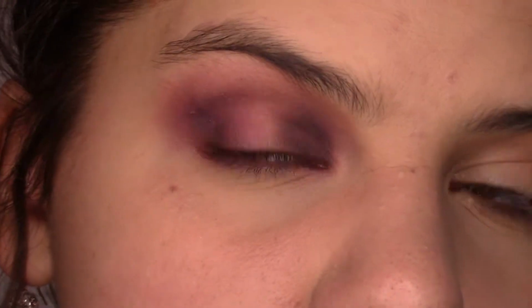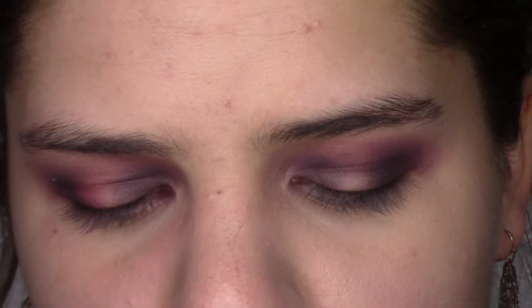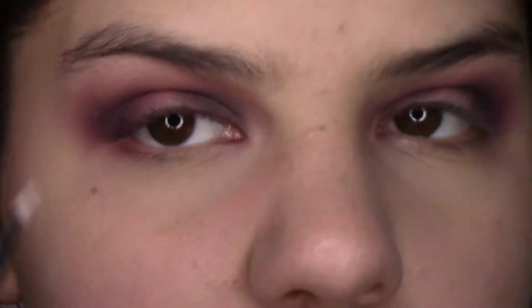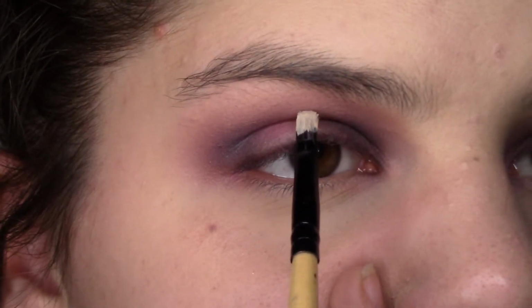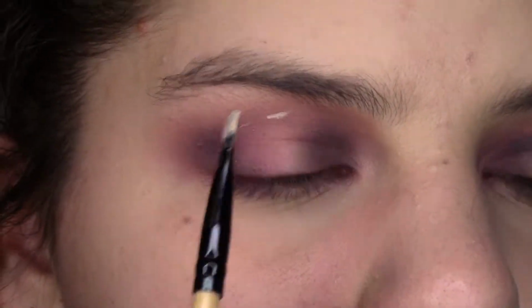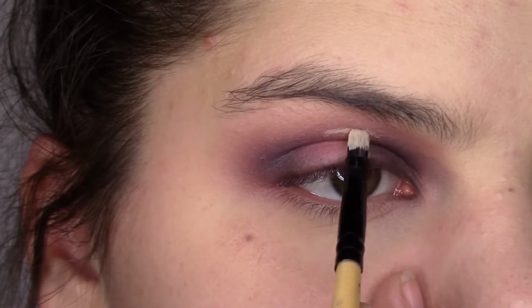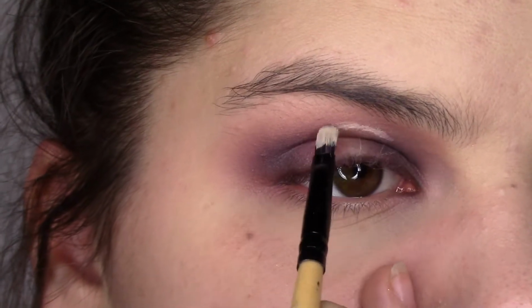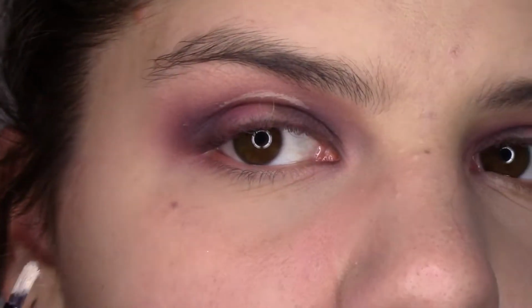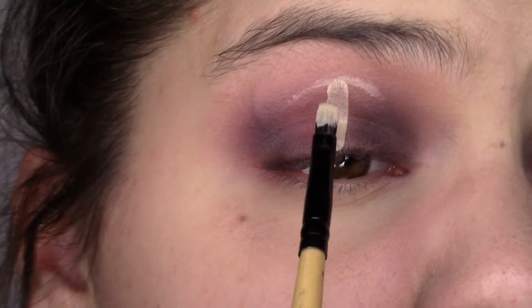Okay, so I'm going to go ahead and do that to the next eye and then we will work on the gold in the middle. I'm going to load up my brush with concealer so it's nice and flat. And then I'm going to look forward and draw it right in the center. And then take it out a little bit. So that's what we're doing. And then you just drag it down the middle.